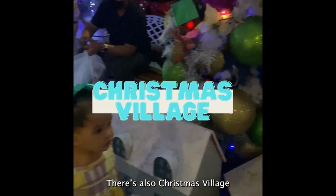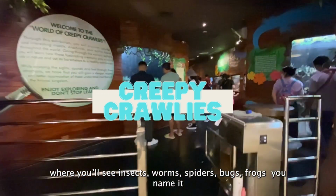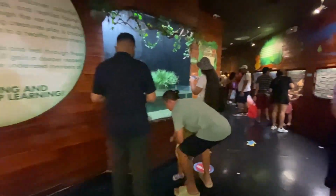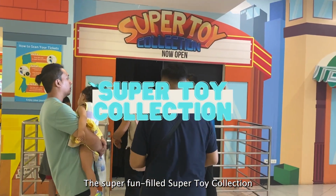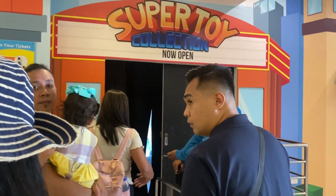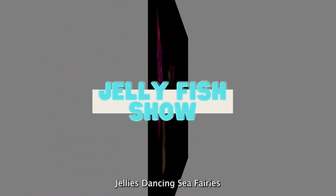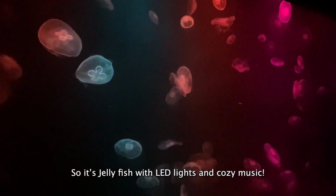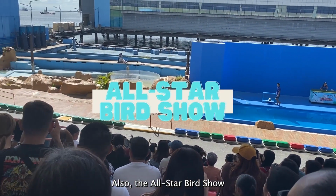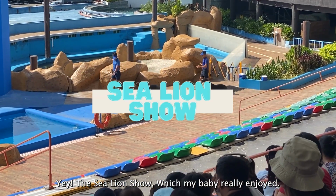There's also Christmas Village, World of Creepy Crawlies, where you'll see insects, worms, spiders, bugs, frogs, you name it. The Super Fun Field Super Toy Collection. Jelly's Dancing Sea Fairies, so it's jellyfish with LED lights and cozy music. Also, the All-Star Bridge Show. And the Sea Lion Show, which my baby really enjoyed.